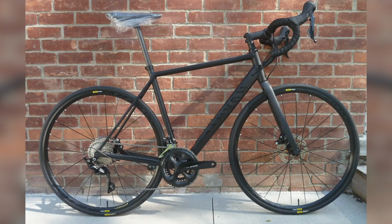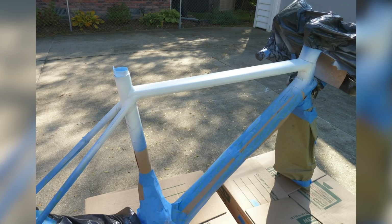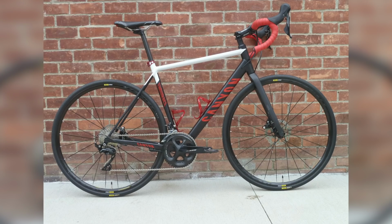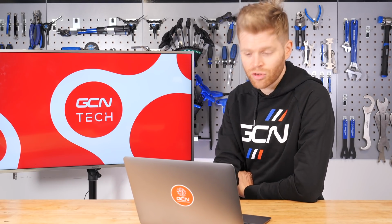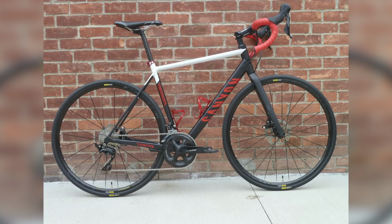So this is what he started with. And look at that, see him stripping it down. Look at the result of that. That is brilliant. Do you know what? I think that's a definite improvement over the original non-more-black frame. I think that's really smart, and I love how you've thought about the little red details on there, and you've matched it with the frame and the tape and the seat post clamp. That's a really tidy job.